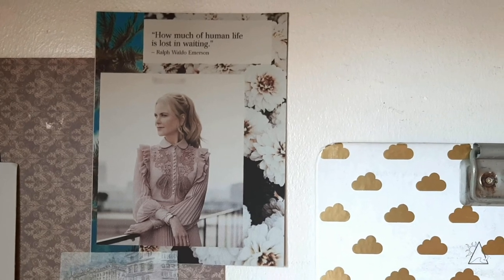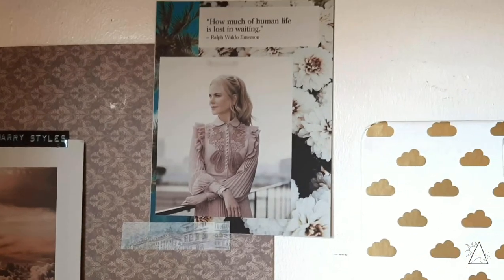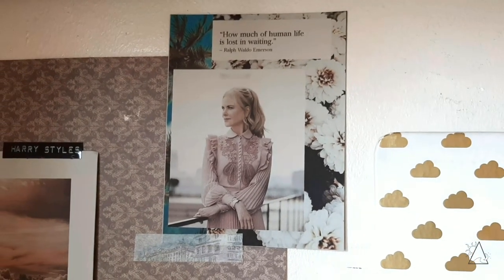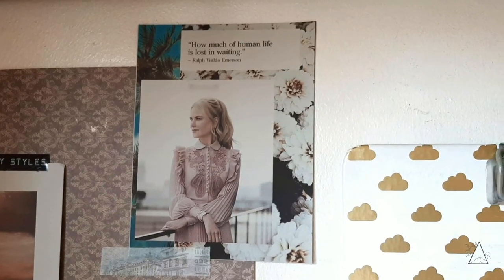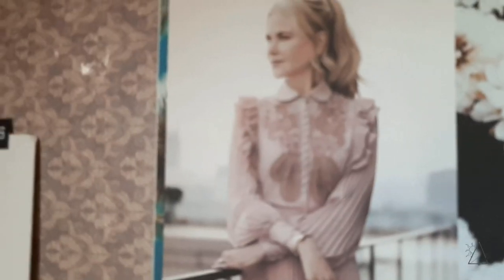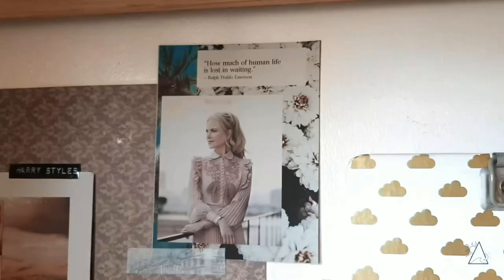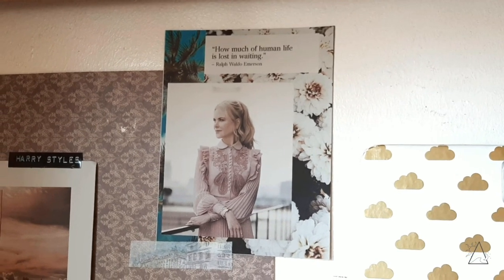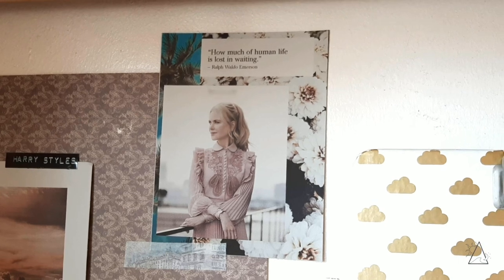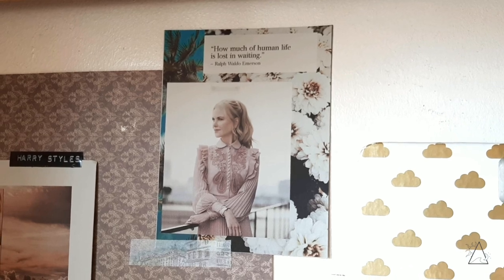Next I have is a photo of Nicole Kidman. I didn't add this photo just because of her actually, but don't get me wrong, I do adore her, but I have other actresses that I adore more. It's just that I love the lacy dress she's wearing. That's why I placed it here in the vision board that I created. You can really see the detail of the dress, which is what I love. That is what I pretty much look for in a design, the intricacy of one's work. So that's why I placed it here, and I also added in a quote that reads, "How much of human life is lost in waiting?"